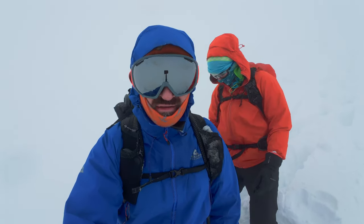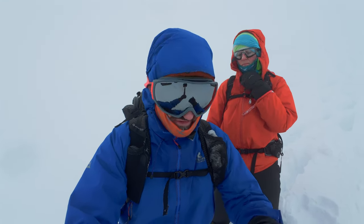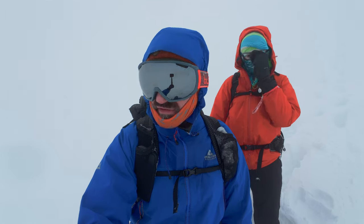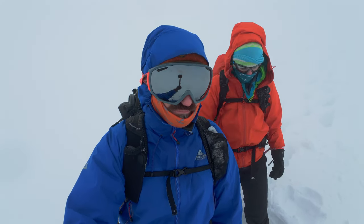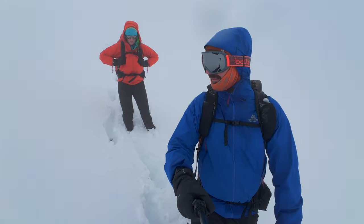I saw a guy last night using map and compass. I got out of my tent at 5 o'clock, 5:30, and he's there on map and compass. Couldn't believe it. I said, how are you doing this? No idea. Right. Well, I can see a few footprints here. Not many, but a few footprints. So we're going into the white, into the abyss.